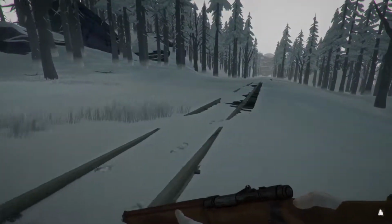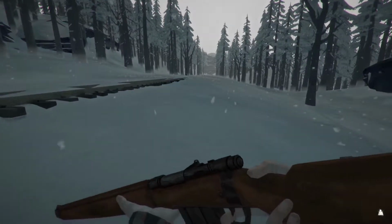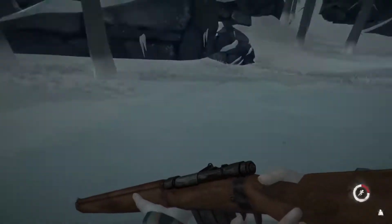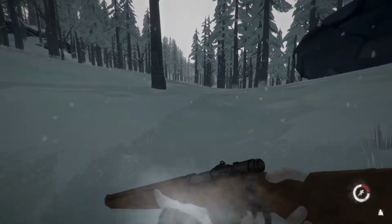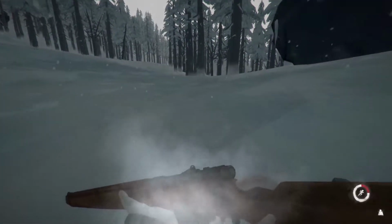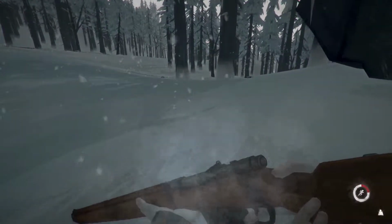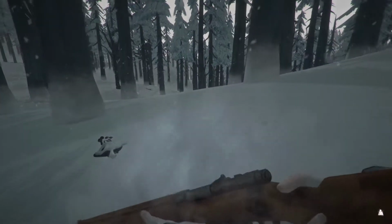Yeah, stay away from me. I'll get a flare out if I have to. But I think he wasn't even after me. I think it was heading for the deer, which would probably make quite some sense if you think about it, wolves hunting deer. I think that is a very, very standard thought.